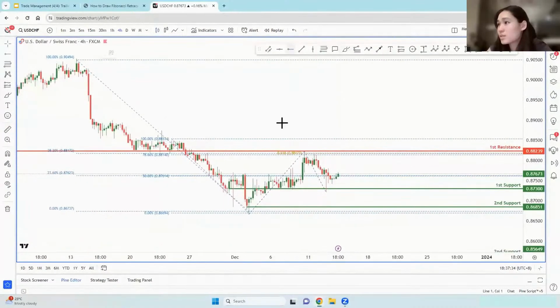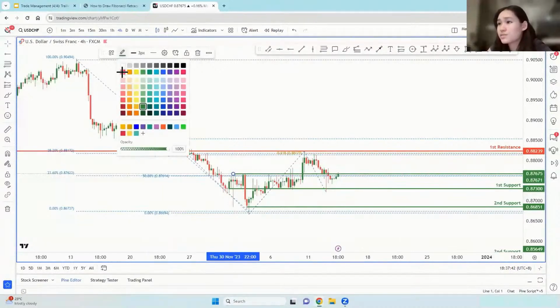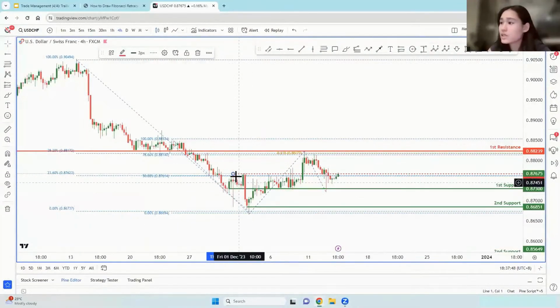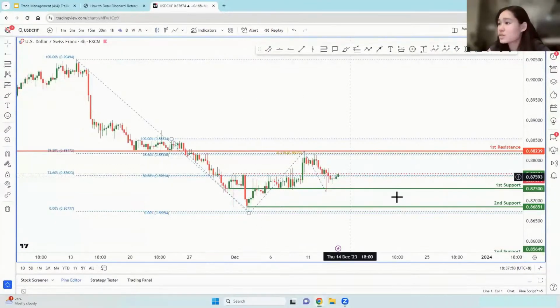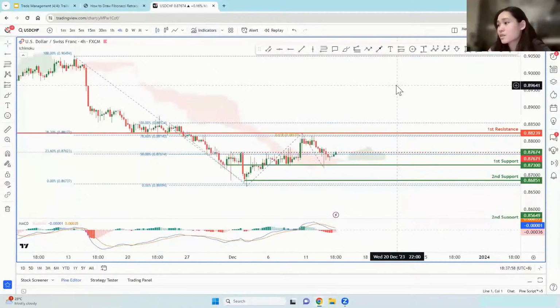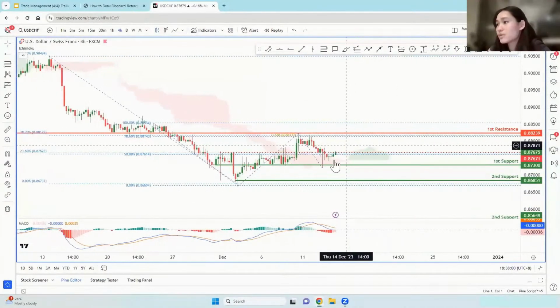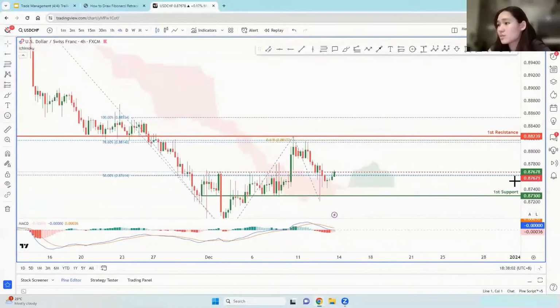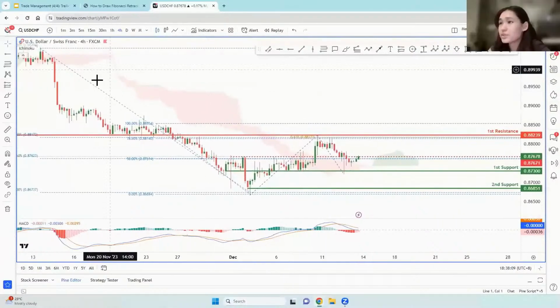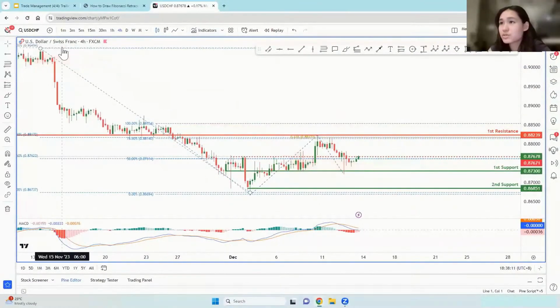I'm actually going to add a level here because this is an intermediate level. I have a Fibonacci confluence area here, and I also have some swing highs over here. Now let's go in with some indicators. Price is moving above our Ichimoku cloud, so it doesn't support our bearish analysis, but on our MACD it is bearish. So I'll just get rid of our Ichimoku.